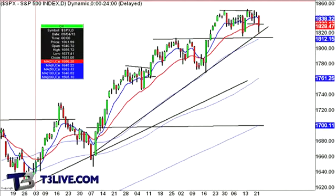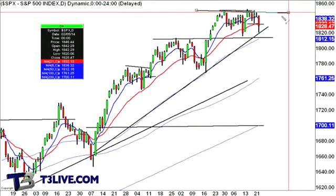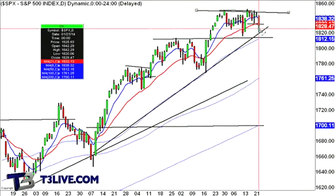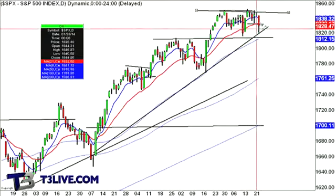If you want to draw a channel now and try to figure out whether we do get some downside, or if this is just another choppy day in this 2014 mess that we've seen in the indices, we'll see. Look at what happened last time. We bounced back real quick.